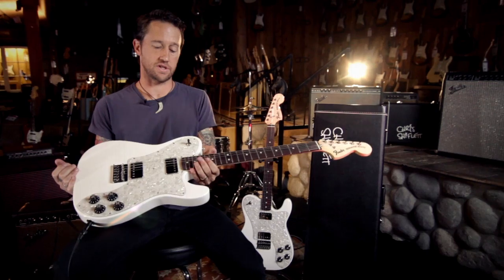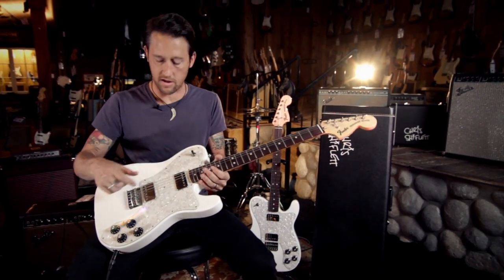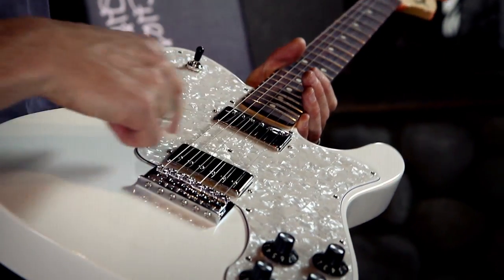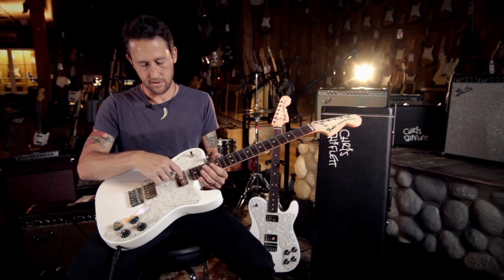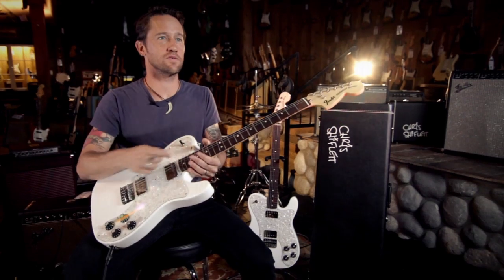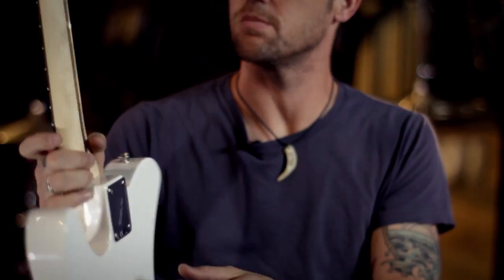So the main thing that we changed about this guitar is that normally a Tele Deluxe has wide range pickups in it. So we swapped out the wide range pickups for humbuckers, so it's a little beefier tone. They normally have a maple fretboard, and we used rosewood, it's a little warmer, nicer. And they also usually have a 3-bolt neck back here, and we did 4 because it's a little more stable.